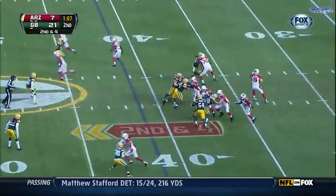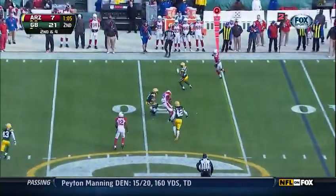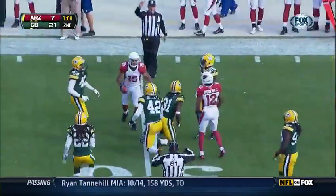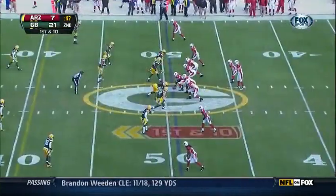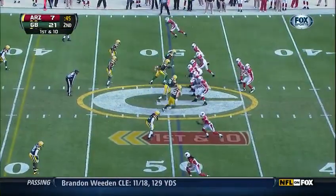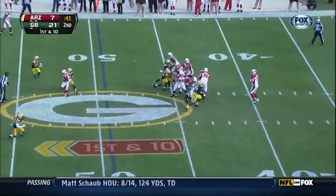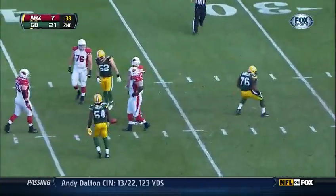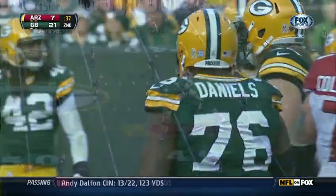Second down and 4. Skelton completes. That's the rookie. And Floyd is out near midfield, a gain of 9. They close it to a 7-point game before half. Or just get something. There he goes down, Skelton, and right in his face is Mike Daniels.